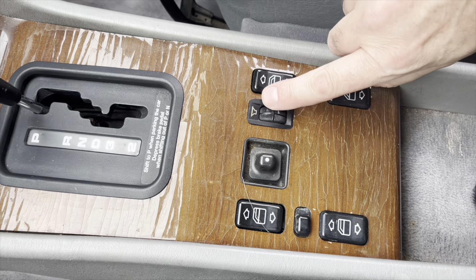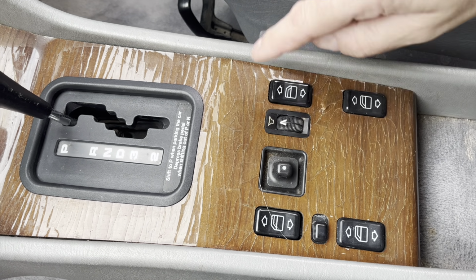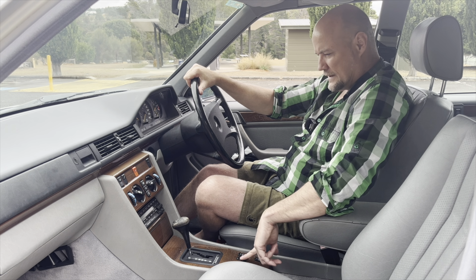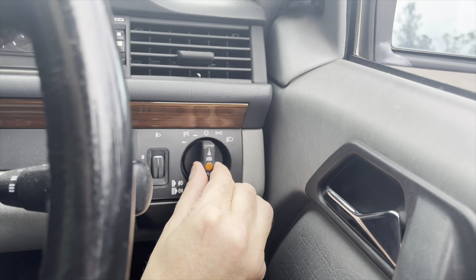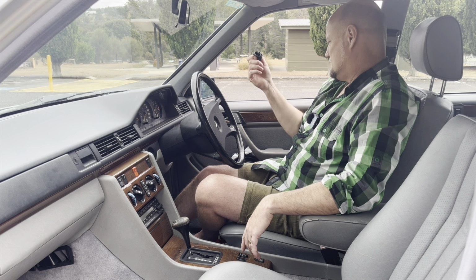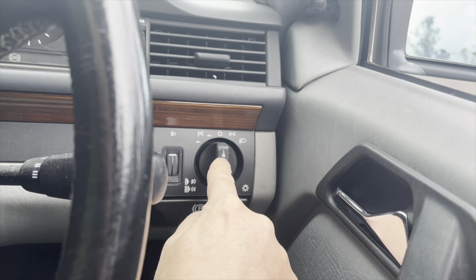The fader button doesn't seem to fade. It works in the middle to front and rear, but anytime I fade it, it just seems to be front only. So maybe it's not wired up properly. I'm not sure on that one. The other thing that's not working is the fog light switch. I believe you're supposed to pull it out to activate the fog lights, but it just comes off in my hand. So that's going to have to be either replaced or repaired somehow.